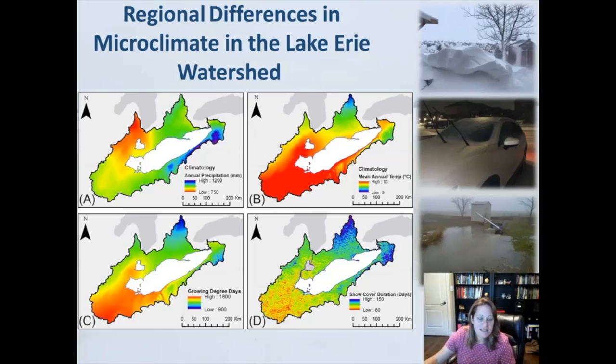So we can see annual precipitation on the upper left, mean annual temperatures on the upper right, growing degree days on the bottom left, and snow cover duration days. Those are the number of days where we actually have snow cover on the ground. Certainly from a precipitation perspective, there are some dry and wet areas, but things are for the most part pretty similar.